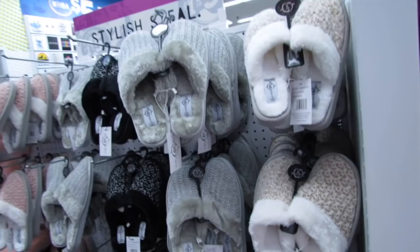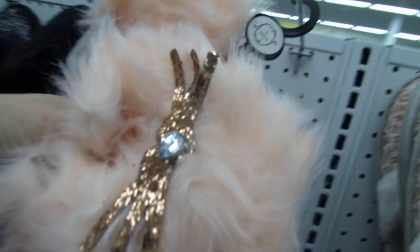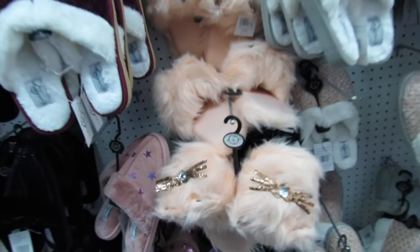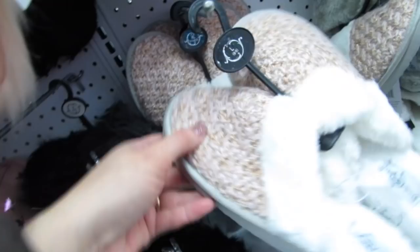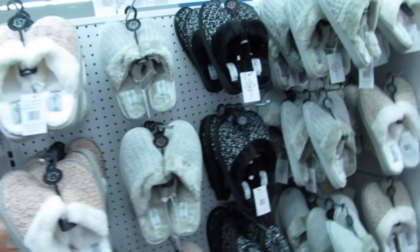All of these slippers are just $5. Look at these. They are so fluffy. It's like a big stuffed animal. Look at that. Has the little cute ears. They also have them in black. Ooh, the burgundy is nice. They're all really cute.